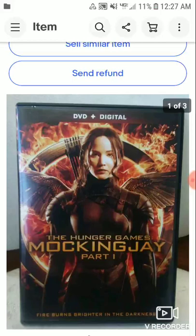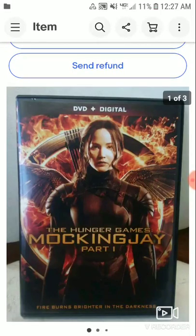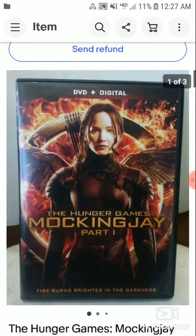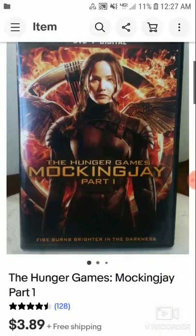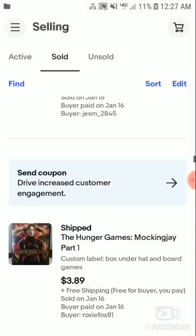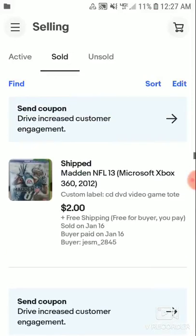This I picked up just at a local thrift store for cheap, 49 cents, I want to say, or 99 cents, either 49 or 99 cents. I sold it for $3.99 free shipping. That's what I was going for, just to move it quickly, and I did. And I haven't sold the other Hunger Games, the original Hunger Games one I have, because I priced it up a little bit.